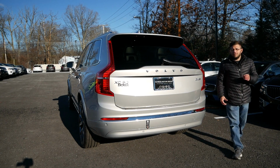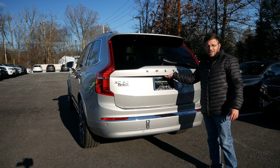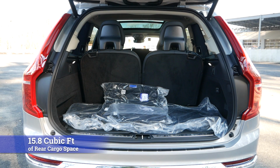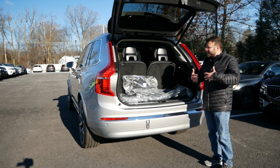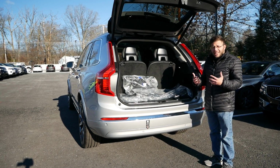Now coming around to the back, you're going to receive a power liftgate. And inside, behind the third row seats, you're looking at right around 15.8 cubic feet of room, which will outclass the Genesis GV80.